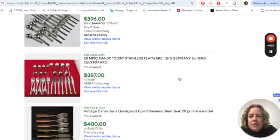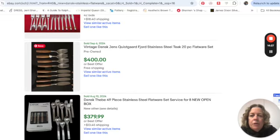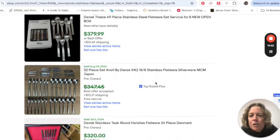And anyway, larger lots. Here's a picture of the Fjord a little bit closer up. $400 for the 20-piece flatware set, but you can see that wood handle. Interestingly, I love spotting this. I look in old mid-century cookbooks, and a lot of the Dansk Fjord pieces are on the tables in those cookbooks. So it's always fun to spot those as I flip through the old cookbooks.